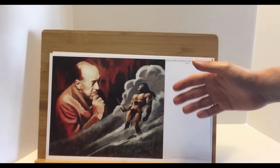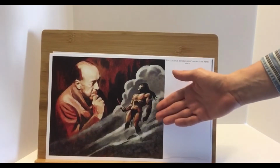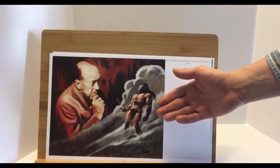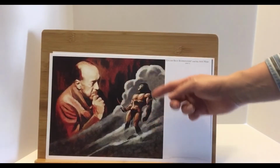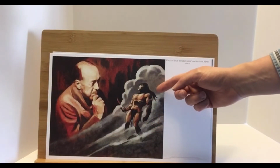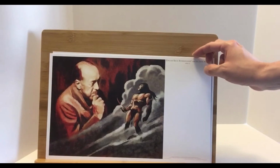And then appropriately, the last piece is Edgar Rice Burroughs looking at his most famous creation, Tarzan. This is a really interesting piece because this is the way Mark Wheatley paints with Burroughs, and this is the way he draws with Tarzan. So it's kind of a cool combination of both of Wheatley's art styles.